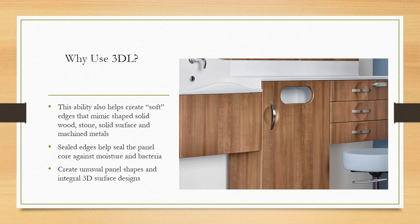Healthcare being one. You can see the interior cutout here for the trash receptacle in this exam office. The interior edges of that cutout are completely sealed with the 3D laminate. And again, that was processed, and then the cutout was sliced out after it comes out of the press, and you still get a perfect seal between the 3DL and the TFL back.